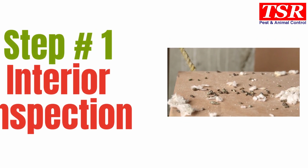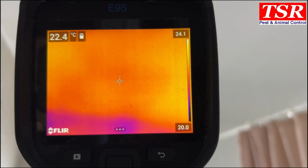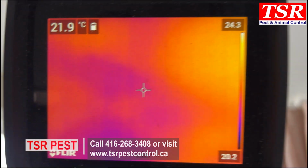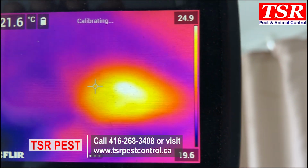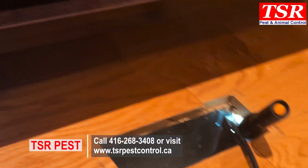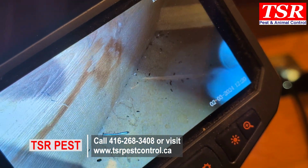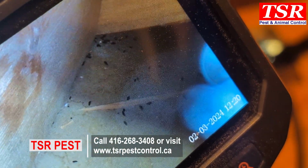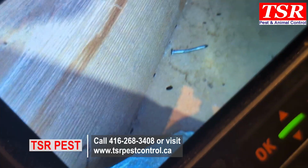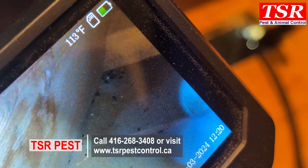The first step is a comprehensive interior inspection. We begin by assessing the interior of the home or business to determine where rodents are most active. Our team uses specialized inspection tools such as thermal imaging cameras to detect hidden nesting sites and heat signatures behind walls, ceilings, and floor cavities. In some cases, borescopes or small cameras are used to confirm activity inside tight spaces, such as behind kitchen cabinets, under appliances, or inside drop ceilings.